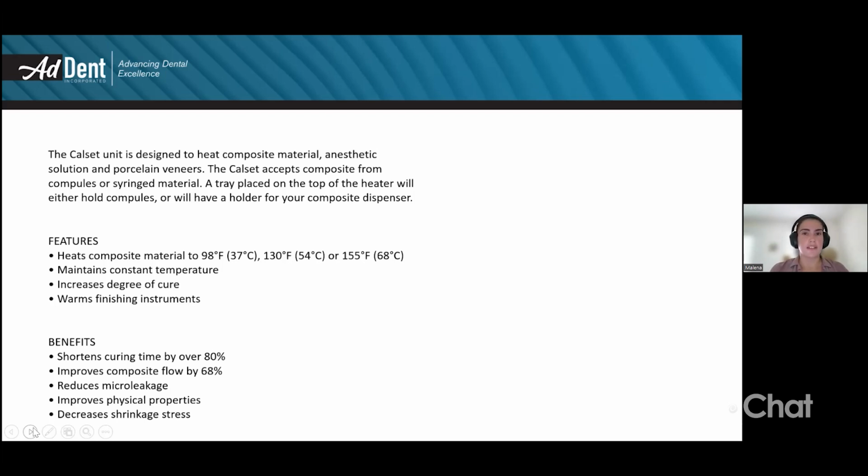And the benefits are that it shortens the curing time over 80%. It improves the composite flow by 68%. It reduces the micro leakage and improves the physical properties. It decreases the shrinkage stress.